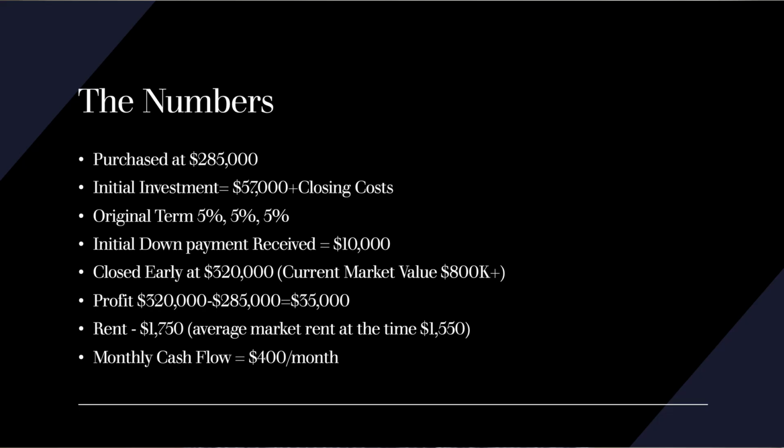In terms of rents, on this one I got $1,750 a month for rent. The average market rent at the time was $1,550. And I did a rent credit of $150, which ended up getting applied to the purchase at the end of the day. And then my monthly cash flow on this particular property was about $400 per month. So, you take the $400 a month plus the $35,000 that we made between the difference in the purchase price and the closing price, and I did quite well over that 1-year period.